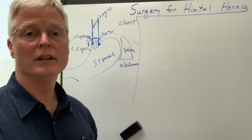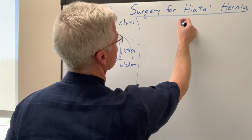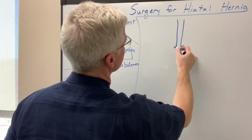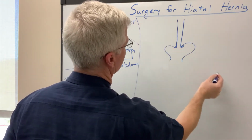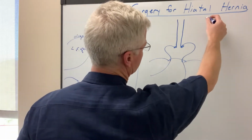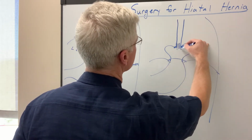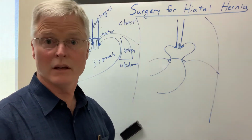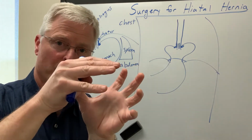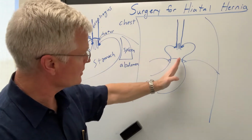All right, let's do a hiatal hernia. So in a hiatal hernia, the esophagus comes down, but now there's a bit of the stomach up in the chest. Y'all see that okay? So the hiatus is torn open and the stomach, this stomach right here, is pushed up into the chest. So there it is.